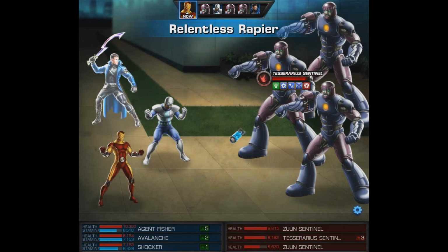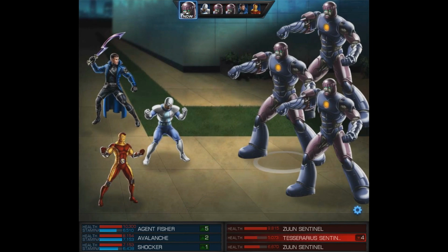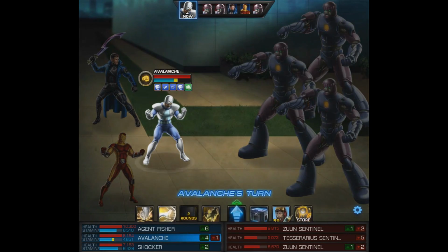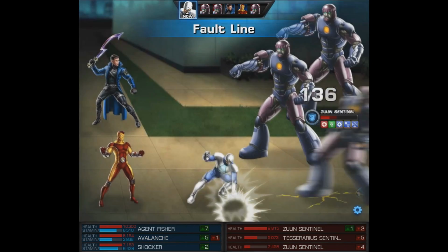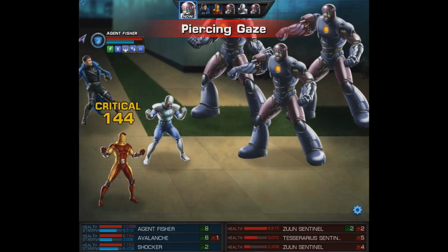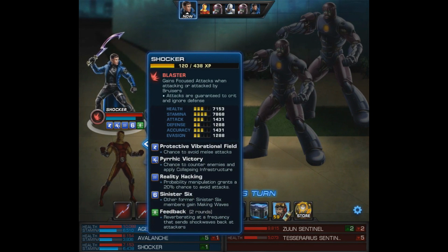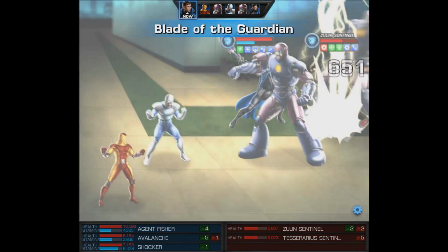Now we are going to use low frequency on the middle Sentinel, and our agent gains a follow-up attack. Then you're also going to see the sky is falling. So pretty cool to get that going already. With Avalanche, we'll go ahead and use his Epicenter, then close the gap, followed by a Shockwave. This is going to cause some more debris, and we'll get a follow-up attack as well. Now my agent does have a bunch of counterattack weapons, so hopefully he doesn't take everyone down just yet. But there goes one to a counter. Then after that, we're going to just use a Blade of the Guardian, which a Protector steps up and takes.